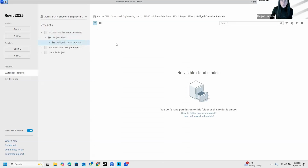So this folder is empty because it is not a full-blown cloud-hosted model that I can edit, which is great because it's coming from Liz, and she doesn't want me to edit her model, nor does this maintain any connection back to her central file. So that's an important point to note.